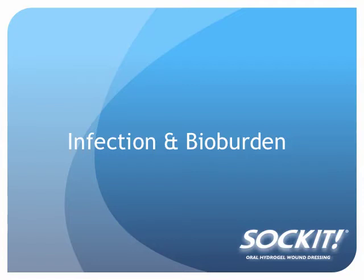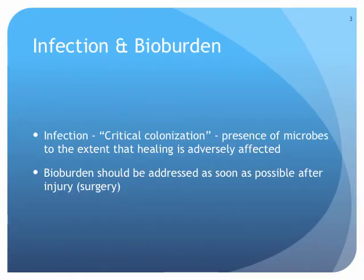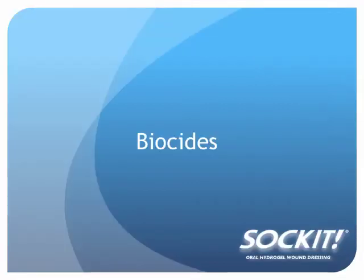The first is infection, and bioburden is a term that's used more and more with wound care specialists when dealing with this type of issue. Critical colonization is defined as the presence of microbes to the extent that healing is adversely affected. And more research is showing that bioburden needs to be addressed as quickly as possible after injury, which also includes surgery.